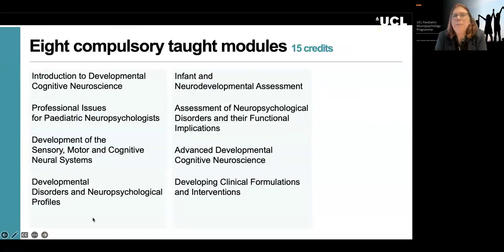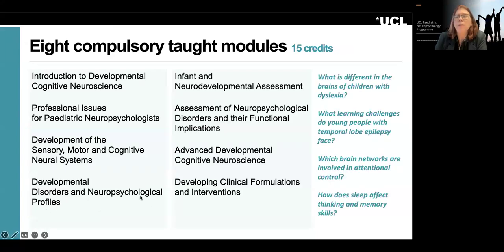So these are just the names of the 8 compulsory taught modules, just for you to have a look through and get an idea of what we cover. And also here are some questions that we try and address through these modules as well, just to give you a bit of a flavour of the type of topics that are covered and the questions that we are interested in.